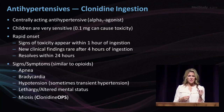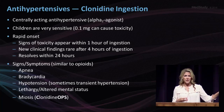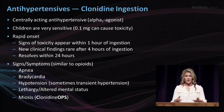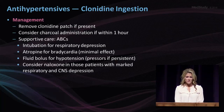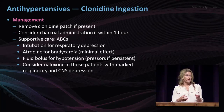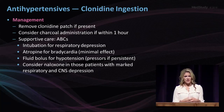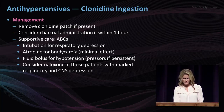But what the antihypertensives give you is bradycardia. You usually don't get bradycardia with the opiate ingestions unless it's secondary to respiratory depression. These cause primary bradycardia, and so that is one thing that can clue you in as to something that is different than the opiates. Sometimes kids will find a clonidine patch and think it's a sticker and stick it on. So certainly if you've got a clinical suspicion, look for one of those just in case. Again, you can consider charcoal if it's within the first hour. ABCs, you may have to intubate these kids if the respiratory depression is severe. You can try atropine and naloxone for these. They've got some variable effects.